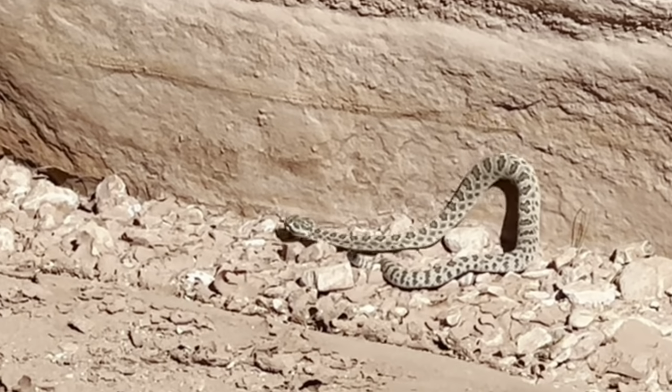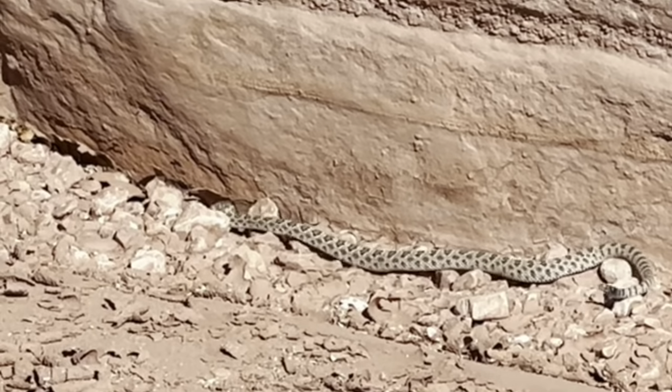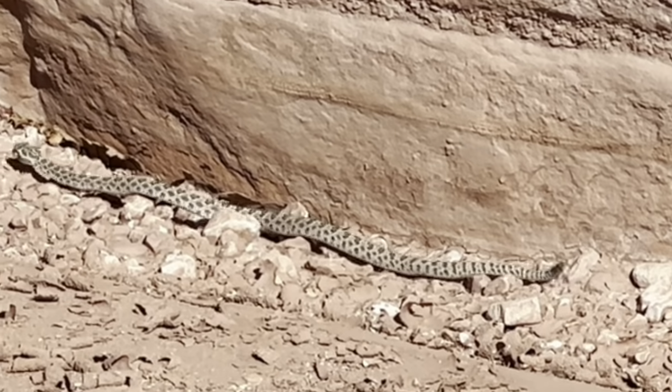By the way, if anybody can tell me what this is, my wife and my brother-in-law are convinced it's a baby rattler.